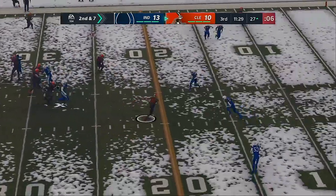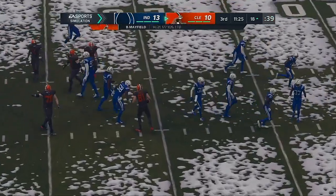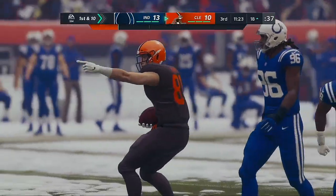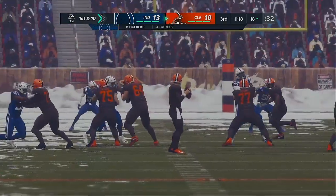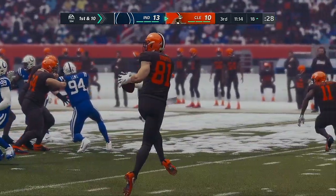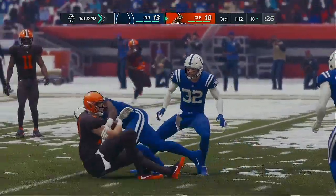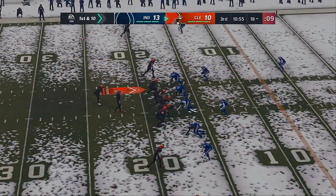Looking to throw again on second down. Mayfield has got Hooper on the short connection, and they'll bring him down at the 18-yard line. 9 yards to pick up there, and it's a first down. Many different ways to create space, but on that play, he did it with that big, wide body of his. Didn't get a whole lot of yardage on the play, but it did what it was supposed to, pick up a first down. So from inside the 20, here's first and 10 at the 18.